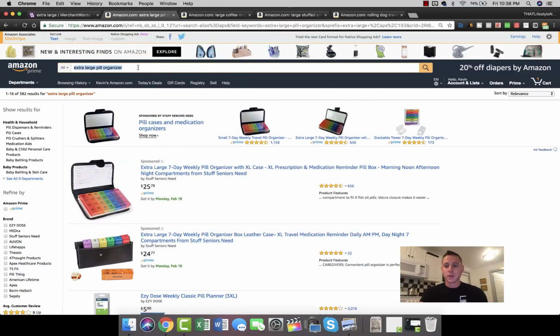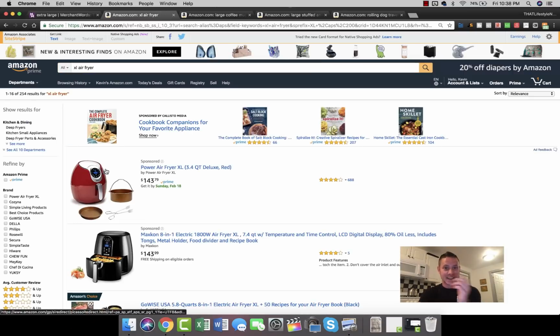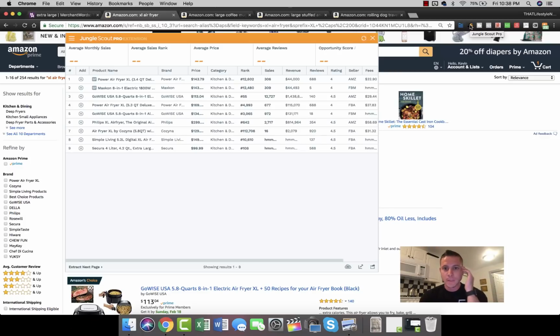If you don't want to type extra large, why not type XL? Put a space and we see dog bed again. We see some different stuff though, right? Heating pad, twin fitted sheet. What the heck is an air fryer? I'm literally, is that a typo? Oh, okay, maybe I'm not much of a cook. So let's take a look at this one and see if it is interesting as well.